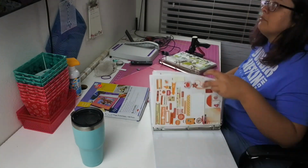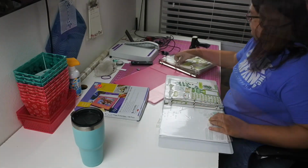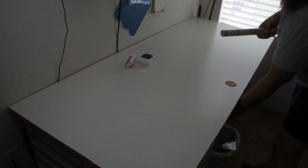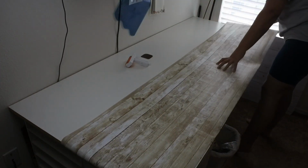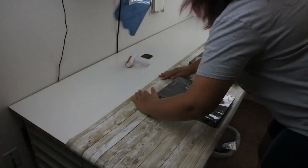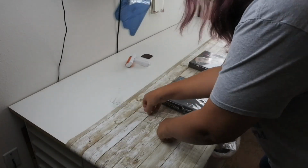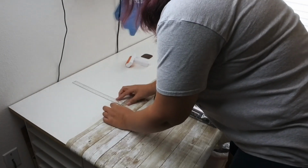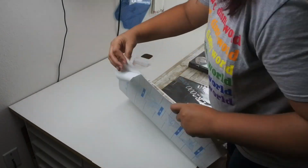And again, I didn't film everything, but you get the idea of what I was doing with those embellishment books. And now it's time to lay down some contact paper. I have never done contact paper in this size before, and it was actually really simple. I found a "how to apply contact paper to a table in 3 minutes" video on YouTube. I swear I use YouTube for everything, but these are the things that she recommended.